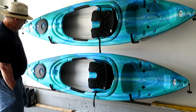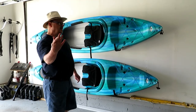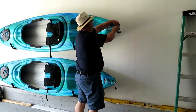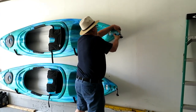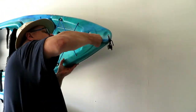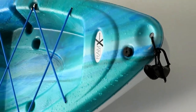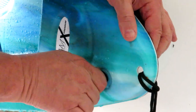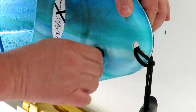There they are. What did I say not to forget? Drain plugs. Just kind of press in there. Make sure you get it all the way in. I'm sure you could buy one if you had to. Best not to forget it. Come on. There.